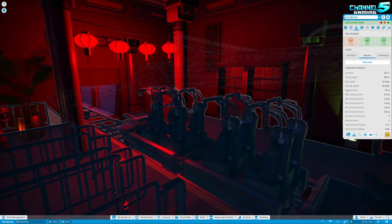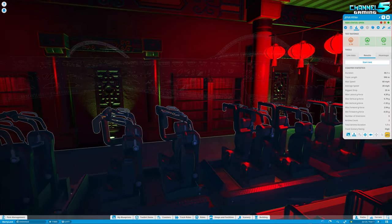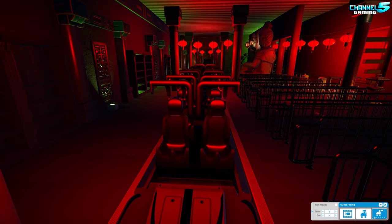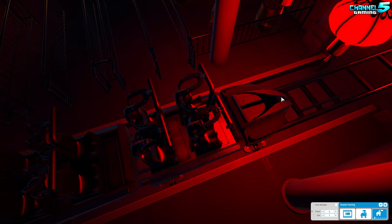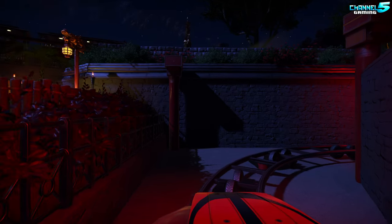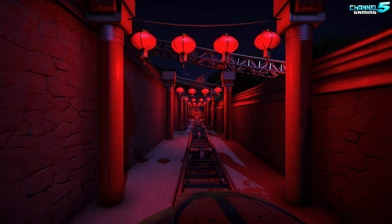So we got the Jitsu Fitsu here. 70 miles per hour, kilometer in length, no inversions, some airtime. So a bit of an Intamin launch coaster, I guess. Let's check it out. Intamin Blitz, is that what it would be? You know what? I wanted to do track view, but this train has a weird camera. It slides. It puts the camera like here. It's kind of weird. So we're going to have to go seat view. We're already at night, so let's check it out at night, and we'll try it out at day as well.